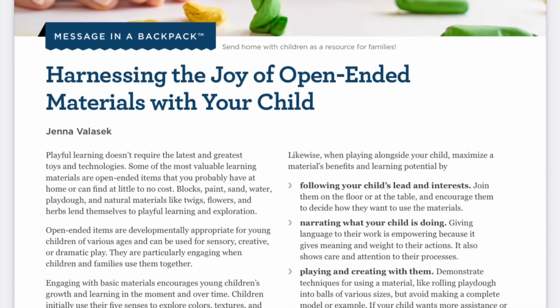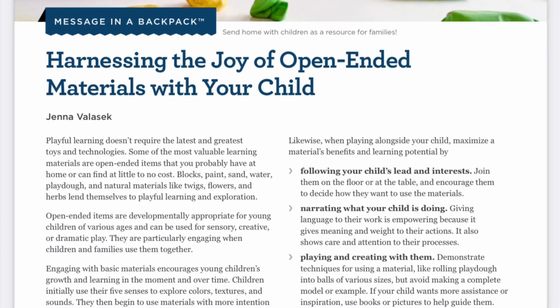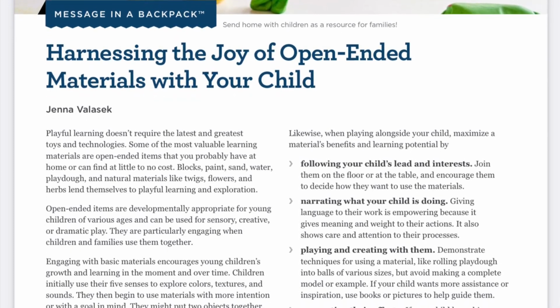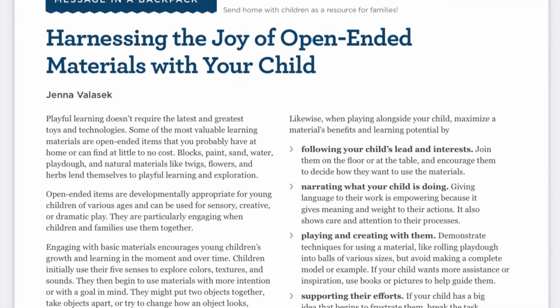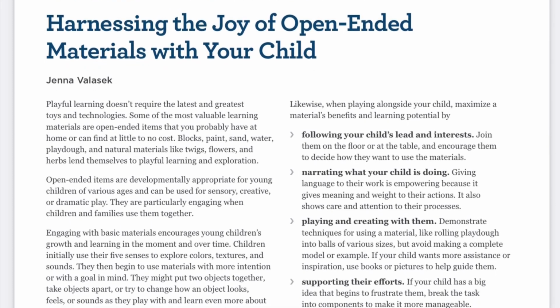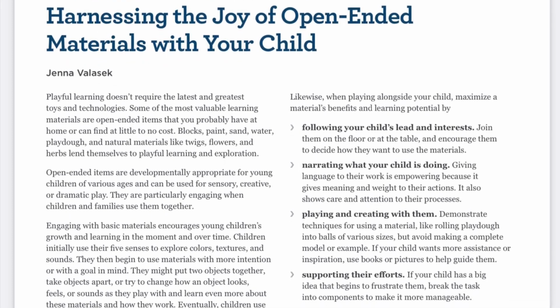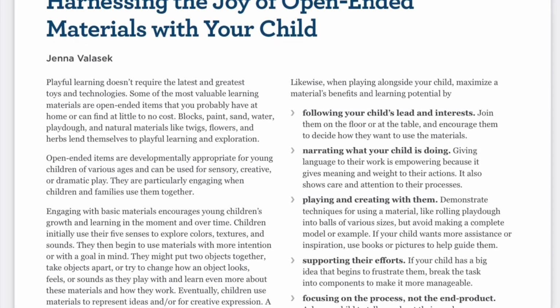Likewise, when playing alongside your child, maximize a material's benefit and learning potential by following your child's leads and interests. Join them on the floor or at the table and encourage them to decide how they would want to use the materials. Narrating what your child is doing. Giving language to their work is empowering because it gives meaning and weight to their actions. It also shows care and attention to their processes.